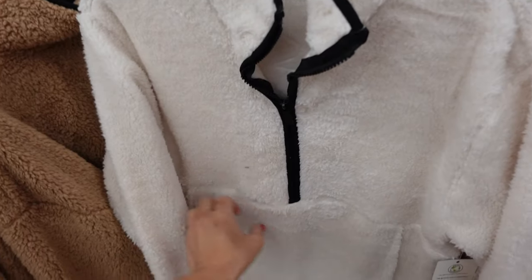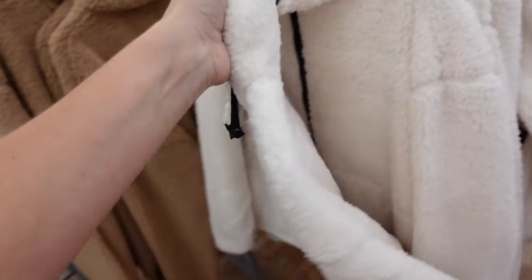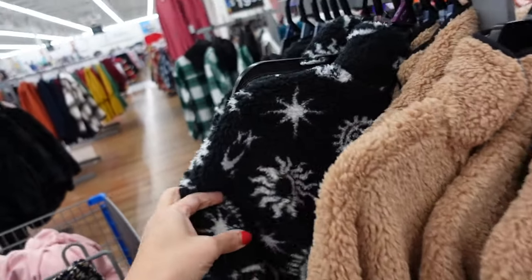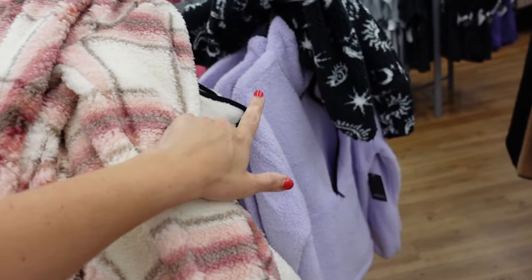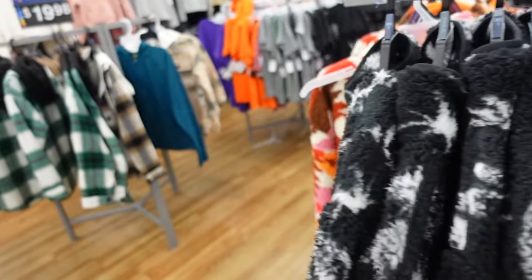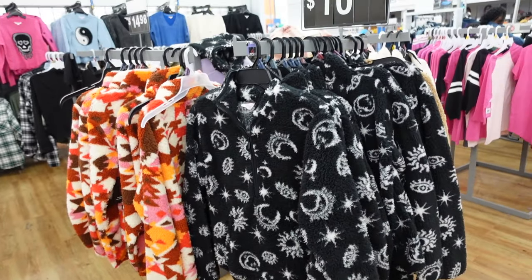And Boundaries, plush pullover. So these are a half zip. They have that kangaroo pocket, the banded wrist. That same kind of fit through the back in the ivory. Also comes in camel. There's the black and white star. This plaid option. They have the purple. And then I love that like Southwestern print. Whether you go for the solid or the print, they're all $10.